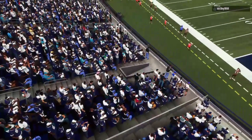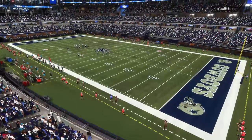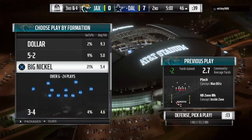Sitting alongside Charles Davis, I'm Brandon Gaudin, as it is Cowboy football to begin quarter number 2. They'll come up on a 3rd and 4 here to start things out.